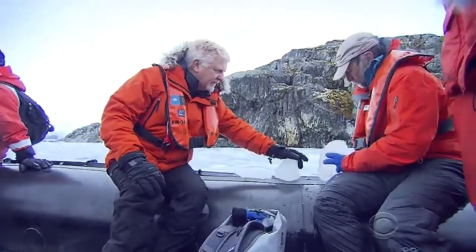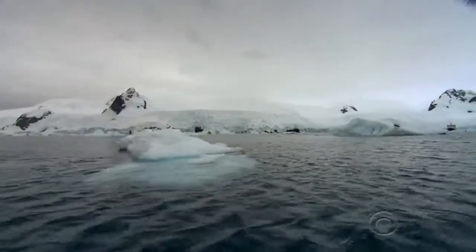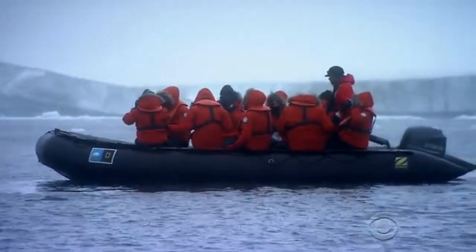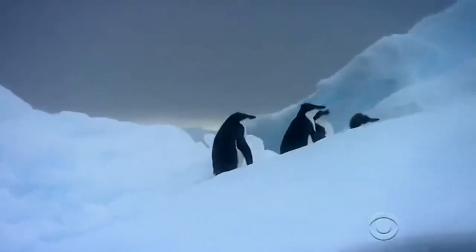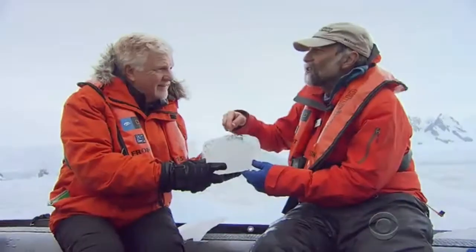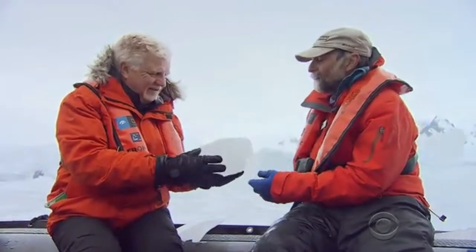Bubbles trapped in the ice contain the air that was around tens of thousands of years ago when the ice froze. And that air contained a fraction of the warming greenhouse gases the human race is now pumping into the atmosphere. You break this open and smell that air, you're smelling ancient air. It's really good air. It's like air before humans messed up the atmosphere. Yeah.